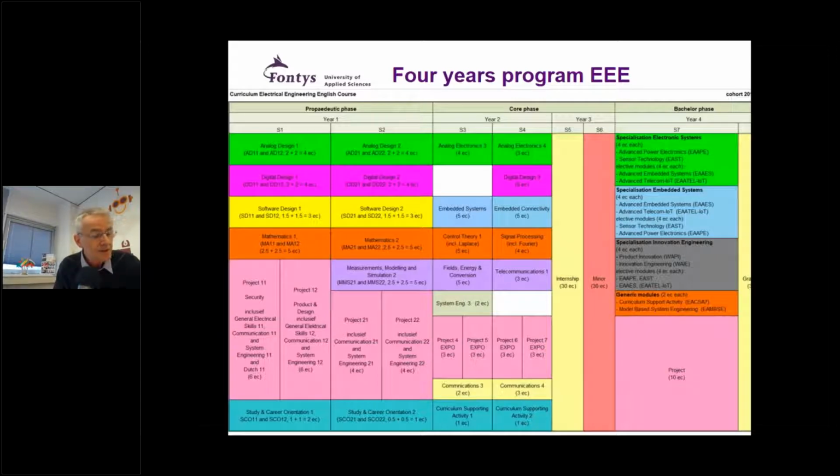From the slide, you can see many subjects related to electronic engineering. For example, in the first year, you have to think of subjects like analog design, digital design, fields, energy conversion, measurements, modeling, etc. So all these subjects are treated especially in the first and second year of your studies. As I mentioned, communication subjects and integrated project management are part of the curriculum. The Fontys Bachelor program has a focus on designing electronic systems and is unique in the Netherlands.